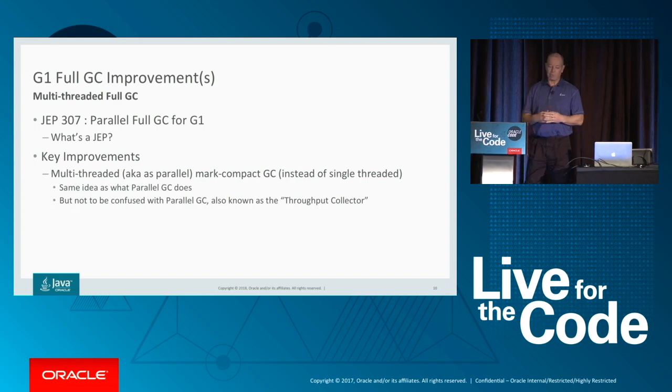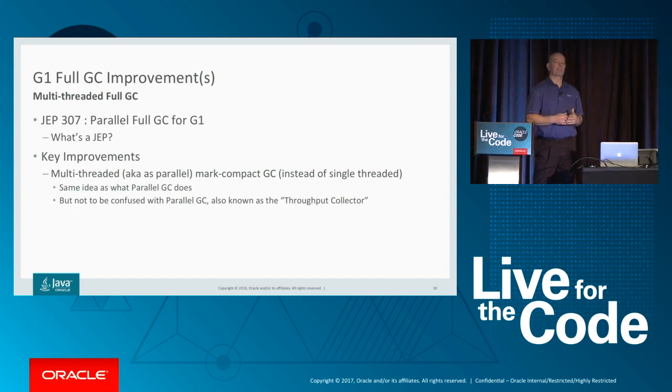This feature was called JEP 307, Parallel Full GC for G1. So you might be asking yourself, what's a JEP? JEP stands for Java Enhancement Proposal. Anybody can write a Java enhancement proposal. Any one of you can write one. So if you have an idea of how we could improve Java or the JVM, you can write one of these and just submit it for consideration. So that's essentially what a JEP is. It's a way of saying, hey, I want to propose this new capability or a change, usually larger than something like a small enhancement to a Java class or something of that nature. But it's a way that you can propose a feature enhancement.